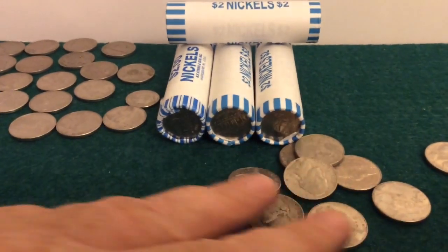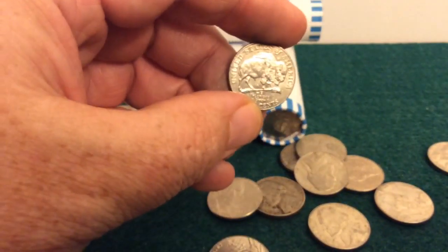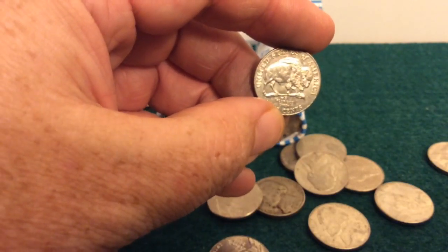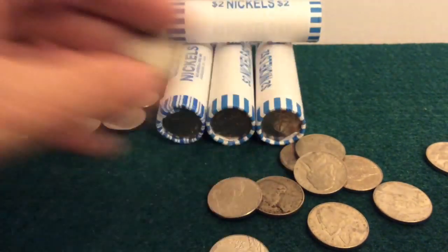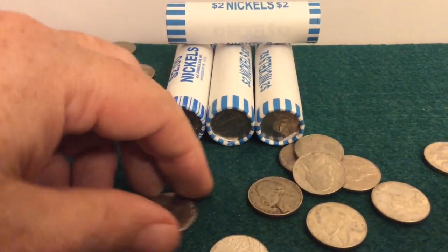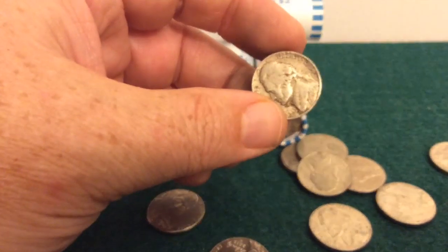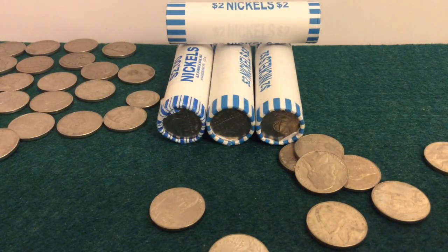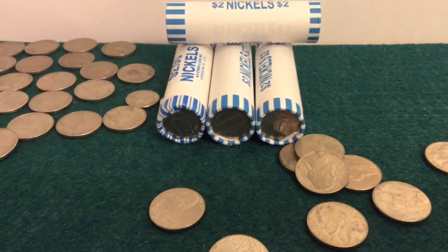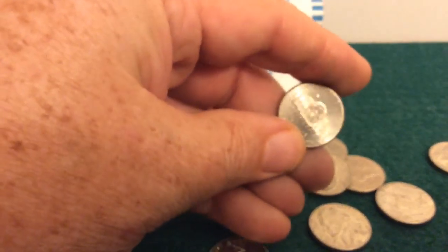So we're getting near the end of this roll, and hey, look, there's another buffalo design. So we're glad to have that. Looks okay. So we'll set that one aside. Now this nickel, let's see what that one is. Okay, so that was a 64, and it's pretty dirty. I was hoping maybe that was a war nickel, but it wasn't.